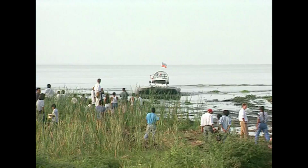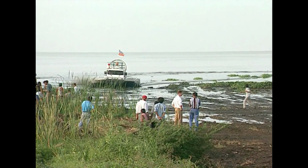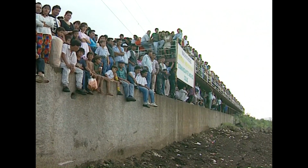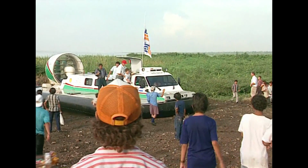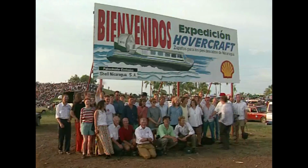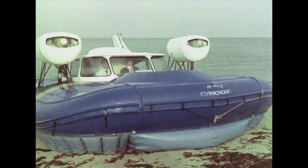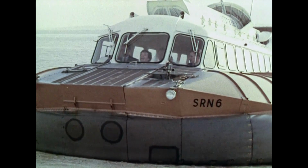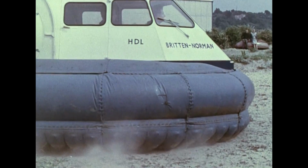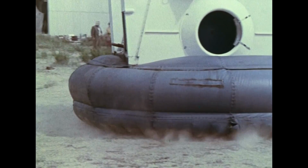All across the developing world, there are situations where this unique British invention can make all the difference to the standard of living of very isolated people, but the countries who need to buy them do not have the hard currency to do so. Over the past 40 years, the hovercraft's astonishing capabilities have made it invaluable in many roles. But how will we use its unique advantages in the future?